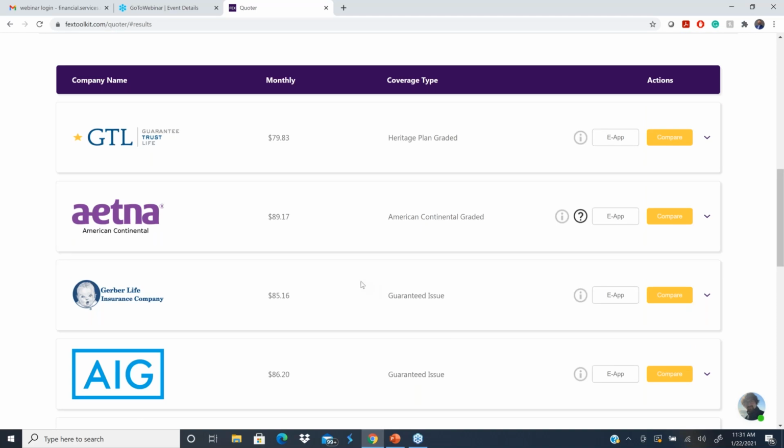Oh yeah, GTL, let's go with that one. Here's what I can tell you: GTL is going to approve them, okay? Because GTL, it's not guaranteed issue, but they don't run a prescription or RX check on anybody. The only time they run an RX check or an MIB on anybody is if they die in the first 2 years. They want to make sure that you didn't lie on the application, okay? So we need to be truthful and honest when we're doing it, but GTL is that one company that is almost guaranteed issue. The only thing they really don't accept is if you're terminal, if you're dying of cancer, or if you have Alzheimer's or dementia. Or if you're in a nursing home and need help with daily living. Other than that, they'll pretty much accept anybody.